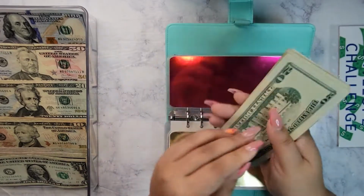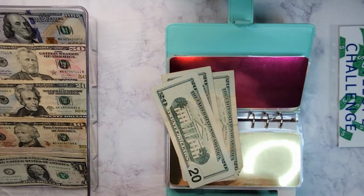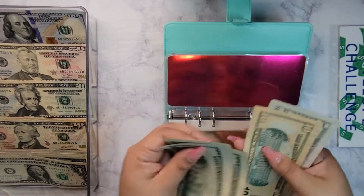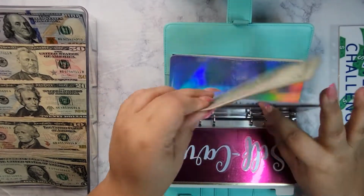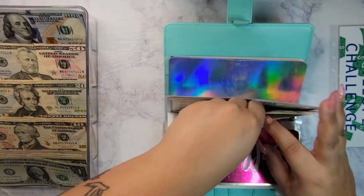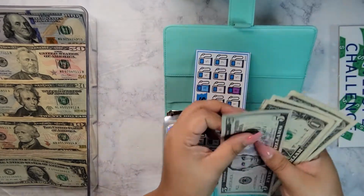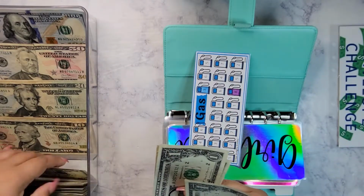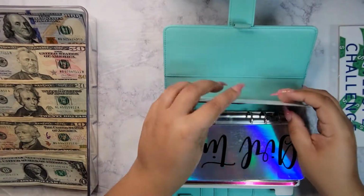In pantry, we have 20, 40, 60, 75. I'm just going to get a 10 for these two fives because I'm about to go spend this money. So it really doesn't even need to be condensed because it's about to be spent. Rainy day has 20. That can be condensed because it's not about to be spent. Toiletries, not worrying about it. And gas, 5, 6, 7, 8, 9, 10, 11. So we'll put a 10 in there, and we still have 11.